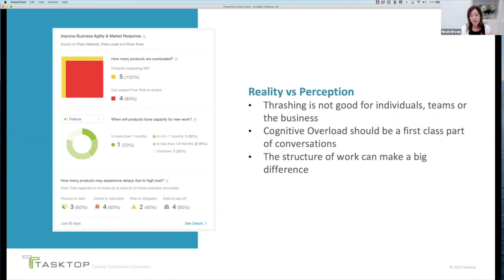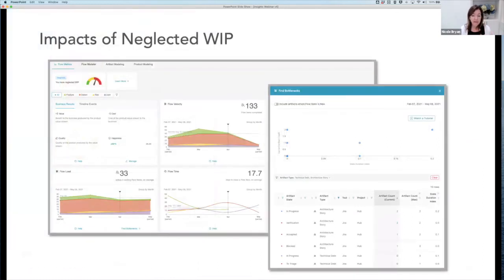So the way I think of it is that features that are defined too large or too vague tend to end up in neglected WIP. And the reason, I believe, is a kind of subconscious, unintentional "I can't face it. It's too big," and it results in the stagnation of work. And so understanding the impacts of neglected WIP is really important.